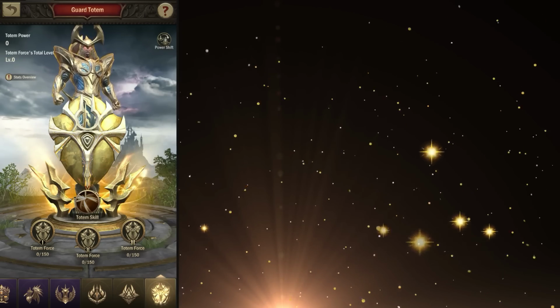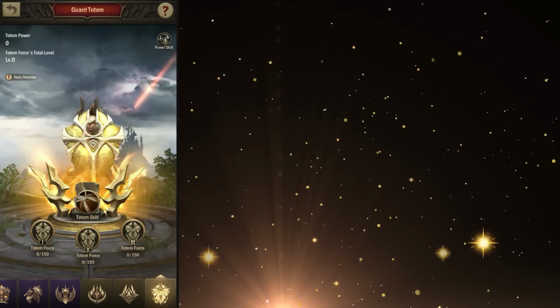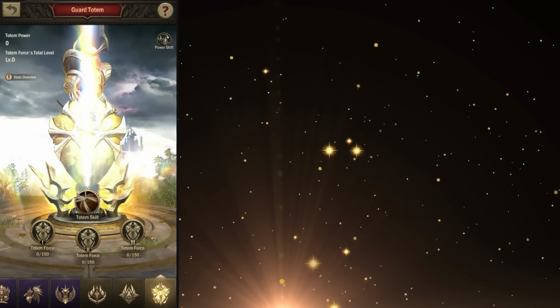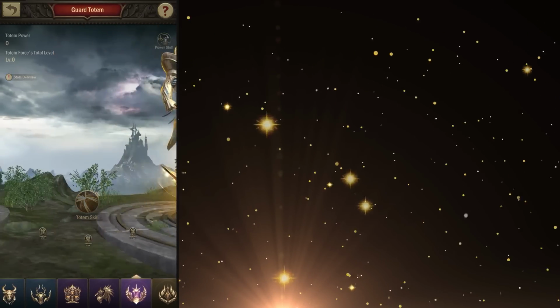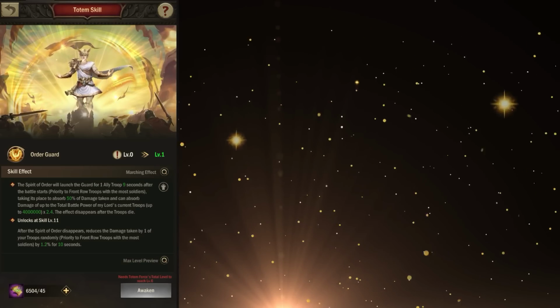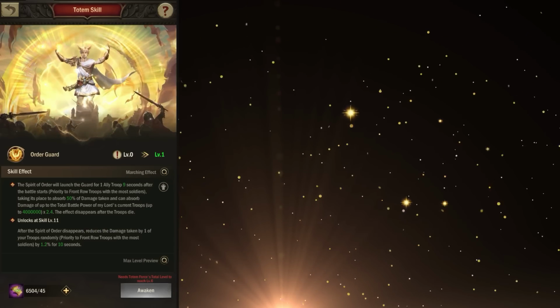In general, I love any totem that shares damage, because the damage sharing here is actually decent. So let's start by talking about the basics in here. This is a gold totem. Gold totem means it's going to be more expensive than the purple totem, and these totem scrolls are not going to work. For the love of God, I have already lost 6,500 totem scrolls when I switched. It's something I didn't know.